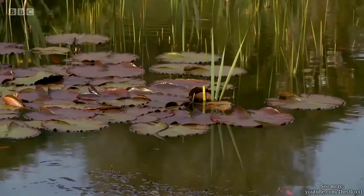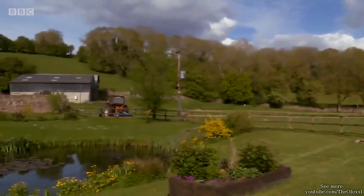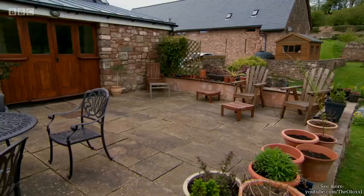Outside, although there's no income potential, what you do get is a spectacular south-facing garden, complete with a pretty pond. I think it's fair to say our English mystery house is working very hard to impress.